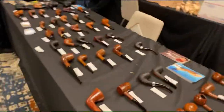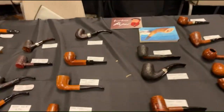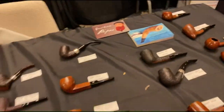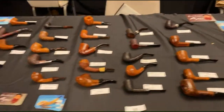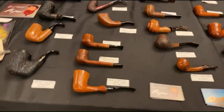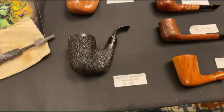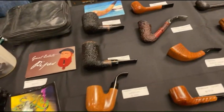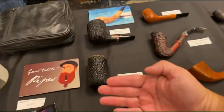Let's go over here. We have great estate pipes. Some huge pipes here, guys. They can't even talk to each other. Look at this.